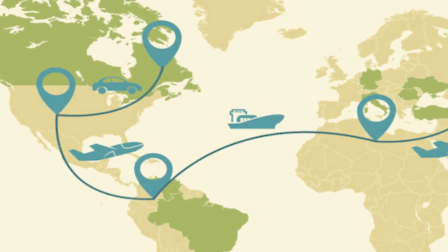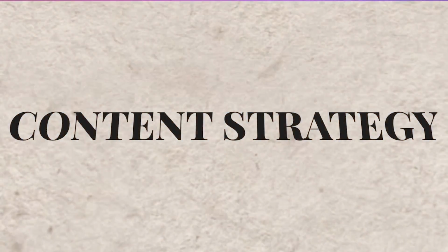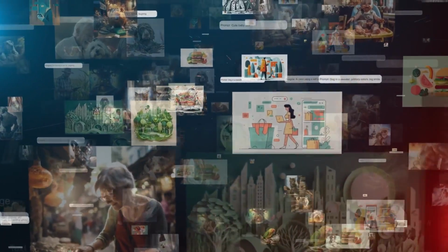It's like having a roadmap for your brand's journey, guiding you towards your goals and ensuring your content is hitting the mark. Like, imagine you want to increase brand awareness. A content strategy will involve focusing on SEO, boosting your website's visibility, and driving traffic. Perhaps you're looking to generate leads. A content strategy could help you create valuable content that attracts and nurtures your potential customers.